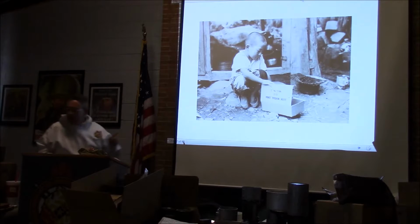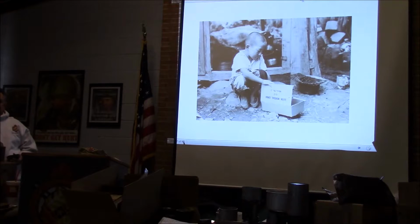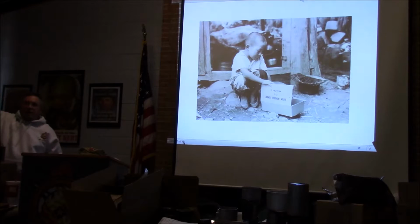The interesting thing about the C3 is all the other RCIs got a paper foil accessory pack. The C3 got it in a can. It has the same things in it, but it's in a can.